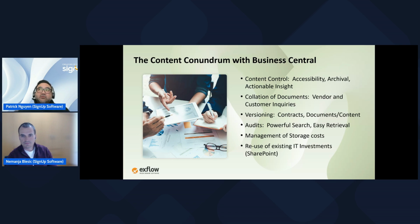And think about your organization. Most organizations go through an audit. Depending on the industry you're in, you may have audits not only by your accounting firm, but also government audits. So having an easy way to gather all your documents, our powerful search and retrieval capability really allows you and your organization to streamline your audit process.